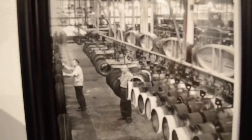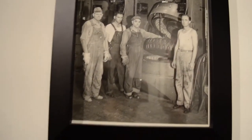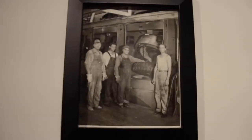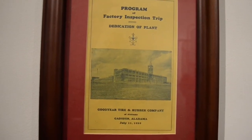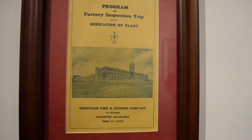And this is in 1940. This is the same time period as well. They're curing a tire, pulling it out of a vat. That looks like a tractor tire there. Program, factory inspection trip. The dedication of the plant, July 11th, 1929.